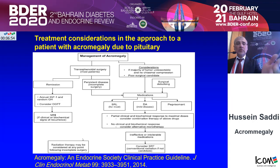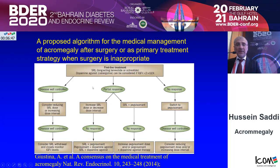And you could go to the Endocrine Society guidelines and see the algorithm for the management, or also there is another group, a consensus group that published similar guidelines.